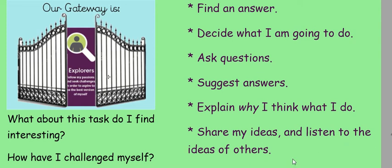And then the next step is to be able to share my ideas and listen to the ideas of others. Now, some of you did a brilliant job of that when you joined us for our science Zoom yesterday, listening to everyone's ideas. And you may have also shared some brilliant ideas on Class Dojo in various different ways. So thank you for doing that. You may be just sharing your ideas with your siblings and your parents at home. And that's also a really good way to share our ideas. So we can do that by having conversations and explaining what we're thinking.